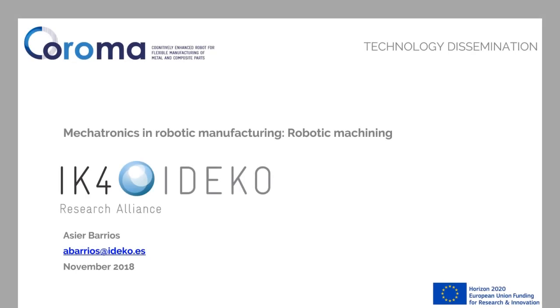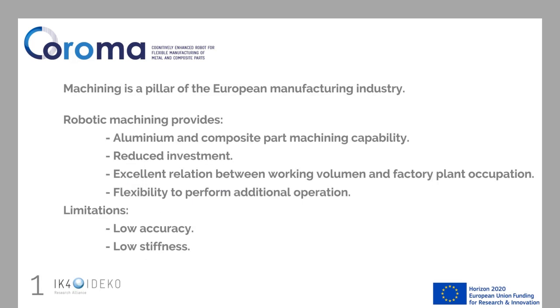Welcome to this video about the possibilities that Mechatronics provides for the robotic machining of metal and composite parts. This presentation was made public at the Basque Industry 4.0 Congress in Bilbao, Spain, on November 2018. Machining is a pillar of the European manufacturing industry.